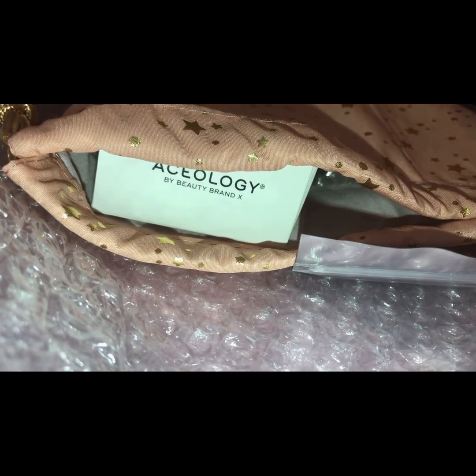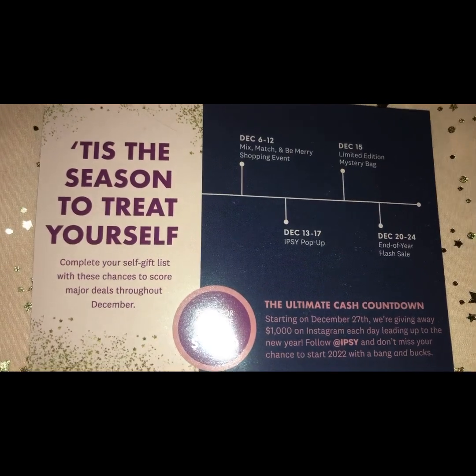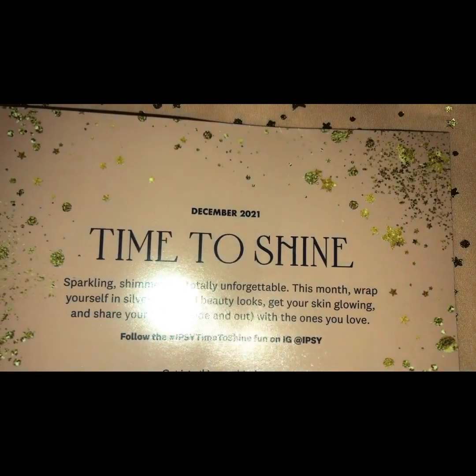And the Plus always comes with a drawstring bag. And then this card insert does not have any information on the products. It does have a theme for December, which is Time to Shine.